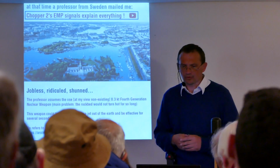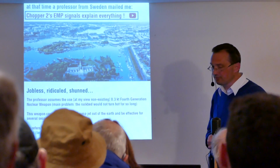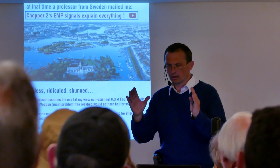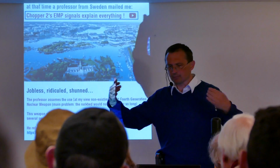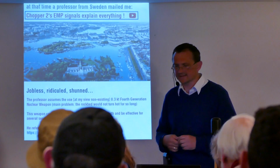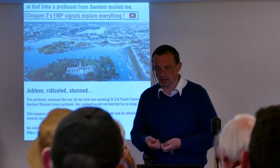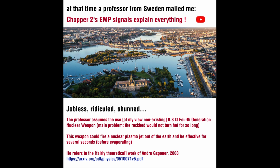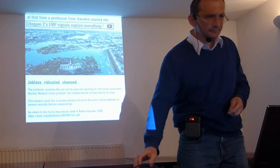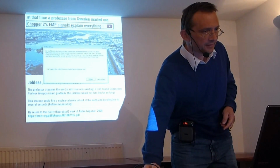that's what the Chopper 2 EMP signal shows for the North Tower. And again, I had a huge problem understanding what kind of nuke was used if the entire process takes 10 seconds to evolve. This is too long for a classical nuke, which evaporates in a microsecond. So he wanted to help me out with the fairly theoretical work of Andrei Spona, an expert in nuclear weapons and its developments, but I wasn't convinced, and we disagreed, unfortunately. But Chopper 2's EMP signal.